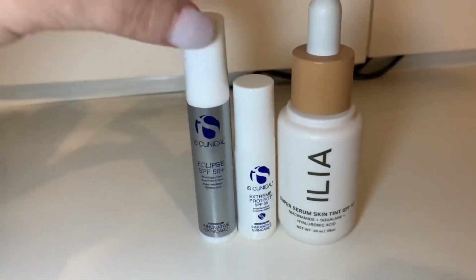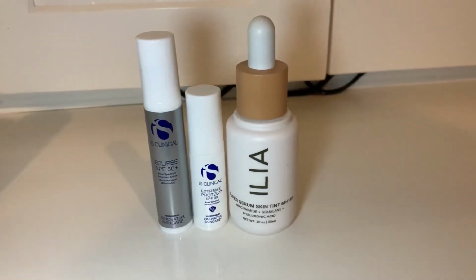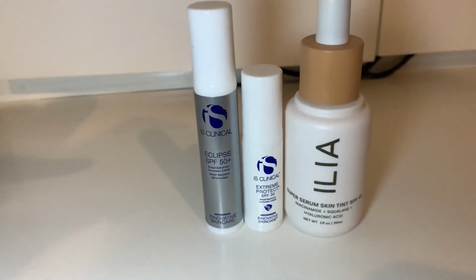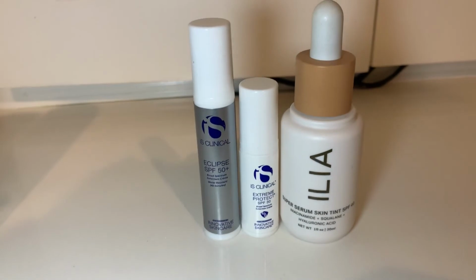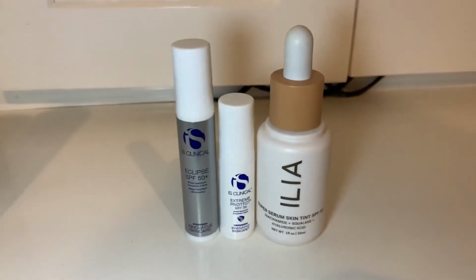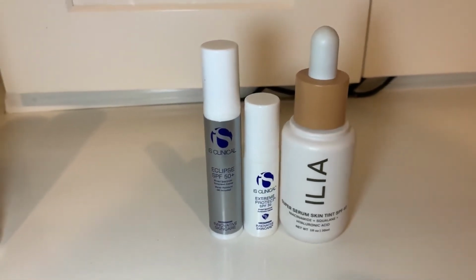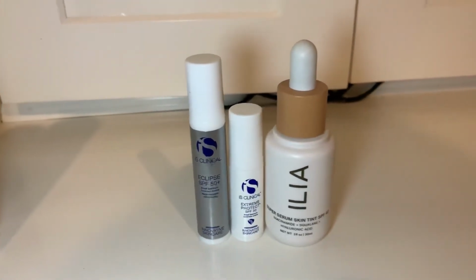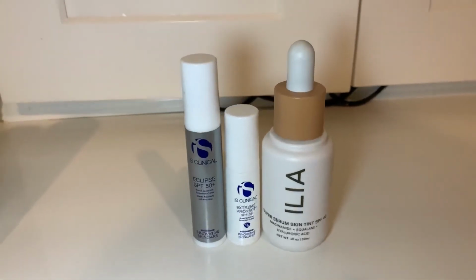I have 3 different ones here. I forgot my other favorite one at my work because I literally carry it with me everywhere. But the Is Clinical 50, Is Clinical 30, and my Ilia Beauty Super Serum Skin Tint SPF 40. And then my other favorite tinted one is the Glow Biotics Tinted Sunscreen, which is the one I carry everywhere with me and I use almost daily. But yeah, SPF, super important. Invest in it. Get your best skin ever.